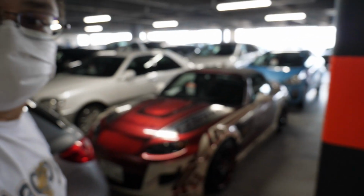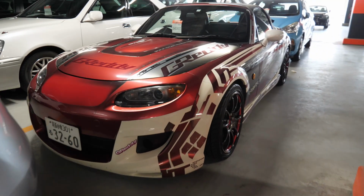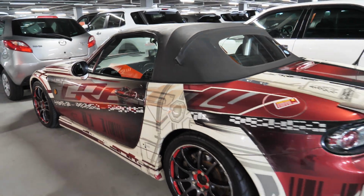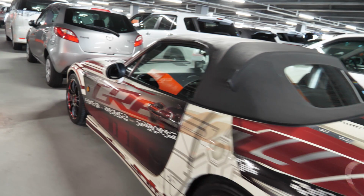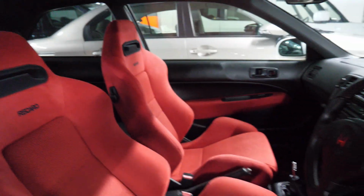Dang, this thing is pretty wild here. Didn't even know about this one. Like I said, there was nothing else on our radar, so interesting. It's definitely got the graphics going on here. And it's got an LSD according to the sticker on there, so that would be nice. But yeah. Another Civic Type R with the red Recaros. Genuine.